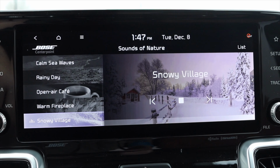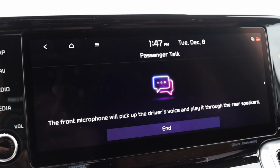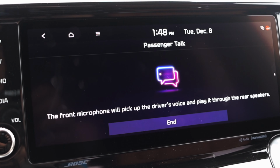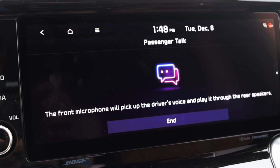I mean, I guess it's cool. It's definitely a very unique feature that is not found in all vehicles. Very, very interesting there. But I do have passenger talk. Hello, I'm trying passenger talk here. So what passenger talk is, I'm getting a slight echo actually, is the fact that there's a microphone placed up here and it actually will carry my voice to the third row.